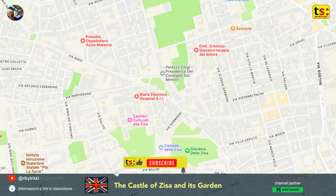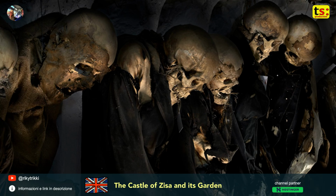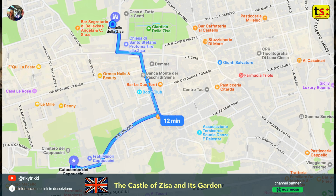What to visit in the vicinity of Castello della Zisa. In the vicinity of Castello della Zisa in Palermo, there are several interesting attractions that are worth a visit. Here are some of them. Catacombs of the Capuchins. About 1 kilometer from the Castello della Zisa, the Catacombs of the Capuchins offer a unique and suggestive experience. This underground cemetery houses thousands of mummified bodies dating from the 17th to the 19th century, offering a glimpse of the Palermitan society of the time. It is a fascinating visit for those interested in local history and traditions.